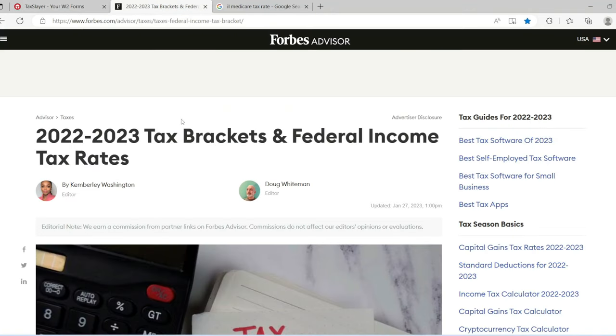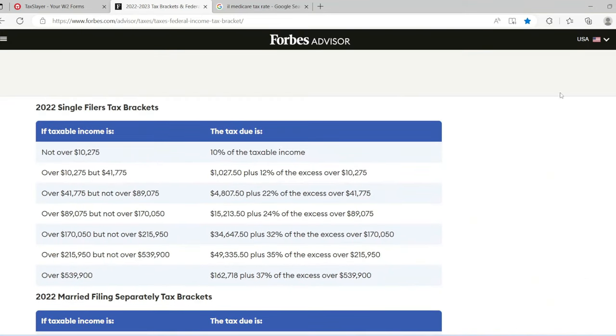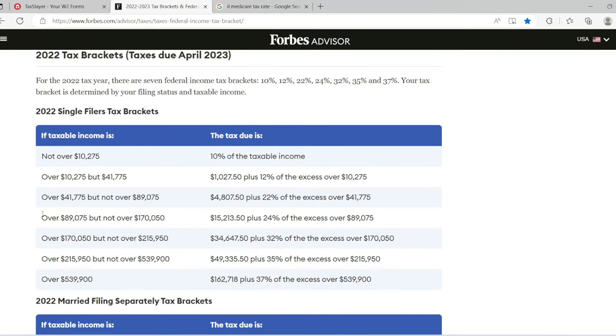Okay, now we go to the single tax bracket. We can see here that our amount is over $89,075, but not over $170,050. So automatically, the taxes withheld is $15,213.50 plus the excess of what goes over the $89,075.